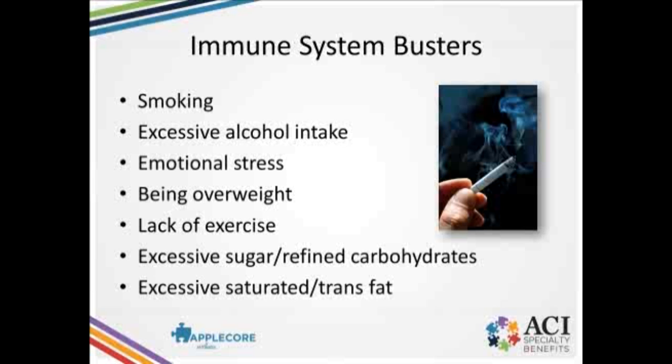Excessive alcohol intake also decreases the immune function, resulting in increased illness and infectious diseases. Liver damage related to excessive alcohol consumption is partially related to alcohol-triggered autoimmunity, where the body attacks its own tissues. Emotional stress. This leads to increased levels of the stress hormone cortisol and adrenaline. These hormones in large amounts can significantly suppress the immune system.